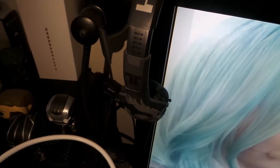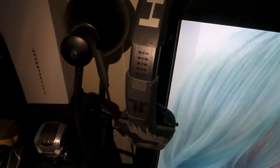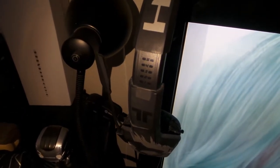Oh yeah, I also forgot to mention my Halo 4 Triton Trigger headset. This thing lasted me around 6 years. So yeah, it doesn't work anymore, but it's just a memento.